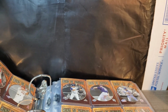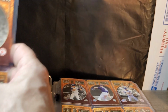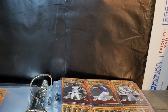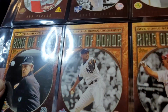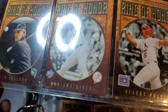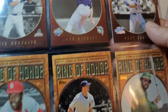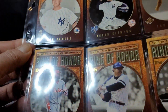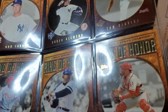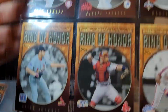So far we have 1, 2, 3, 4 pages. So that's 36 of these bad boys so far. And we got another page of these. 5th page. Ooh, you know what? I like this one. This has got a Mariano and a Reggie. Very cool. That's 45 of those so far. Very nice. Larson, Clemens, Clavin. Very cool.